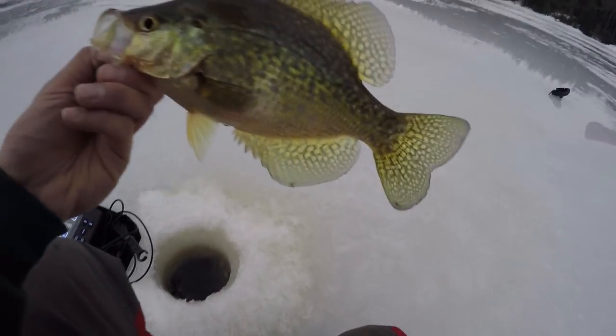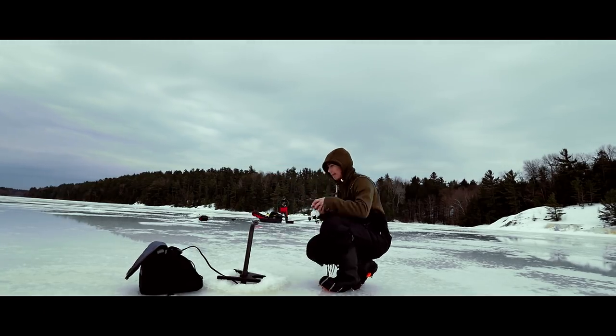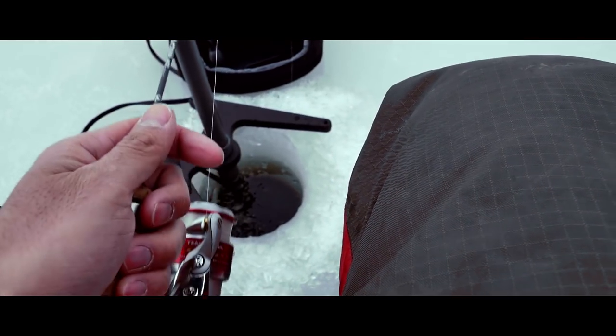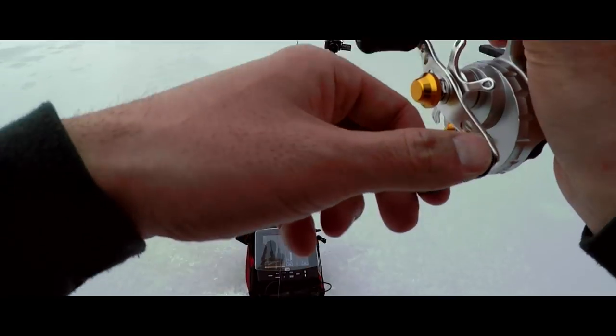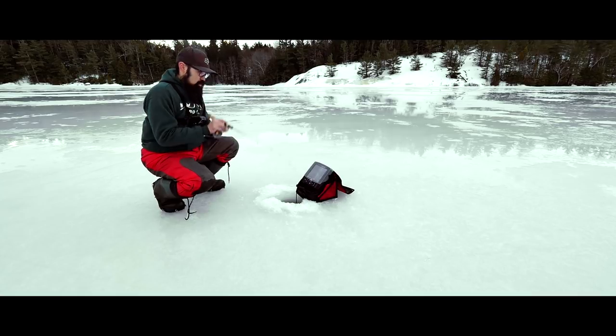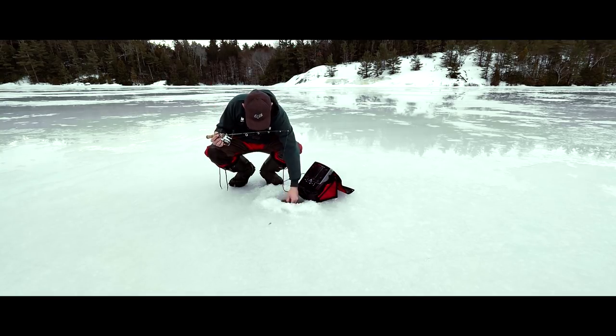First drop. What's it gonna be? Is it crappie? Sweet. That was actually first drop with the Viber. That was his first drop. Fish.